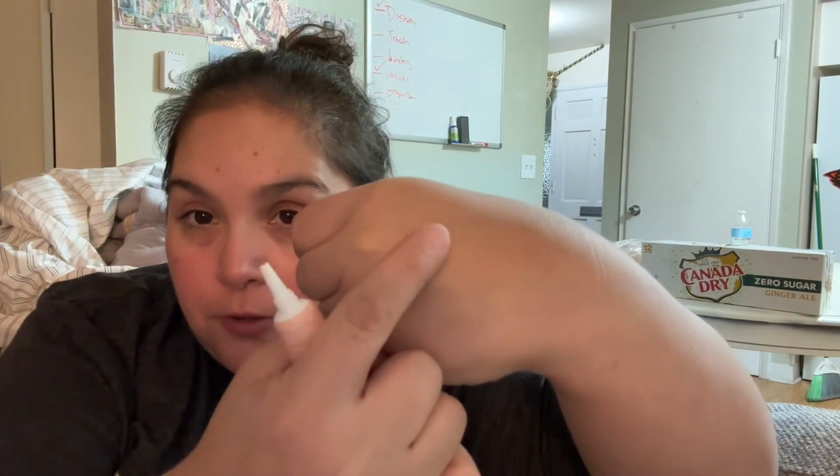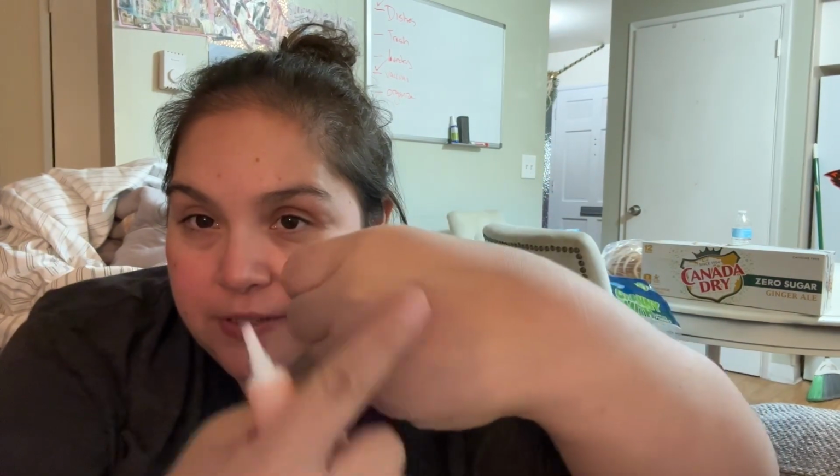So you can see, right? See that little dark spot there? Okay, on my skin, there's a sheen, but there's no color payoff to that. So you're like, well, then why are you using it, right? Here's the thing.